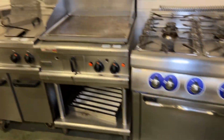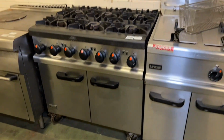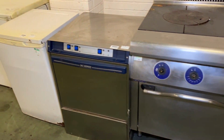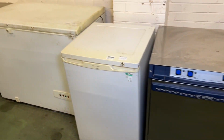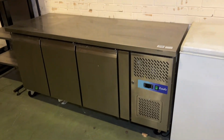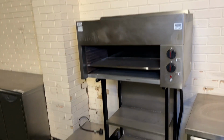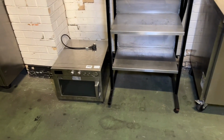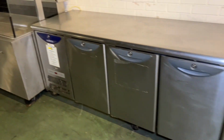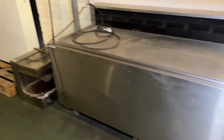An array of cooking equipment again, as you can see. Again, with these sort of items, they fit onto a pallet. So if you're interested and you're wondering how much they will cost to ship to you, please get in touch and we can certainly give you a price or a rough idea of price, just to help you with your bids.